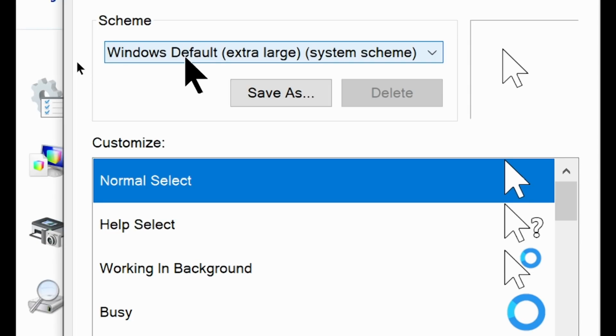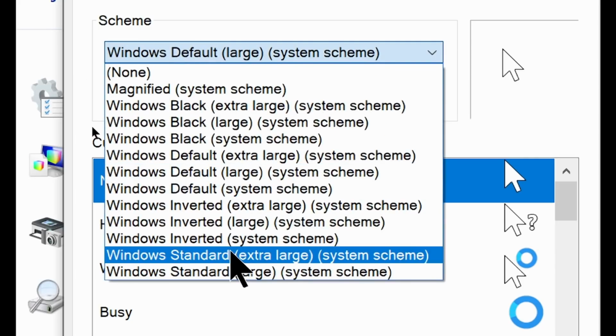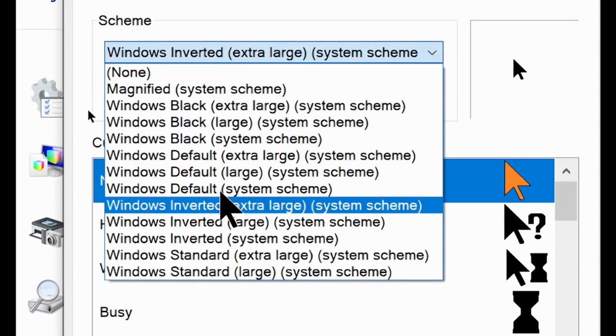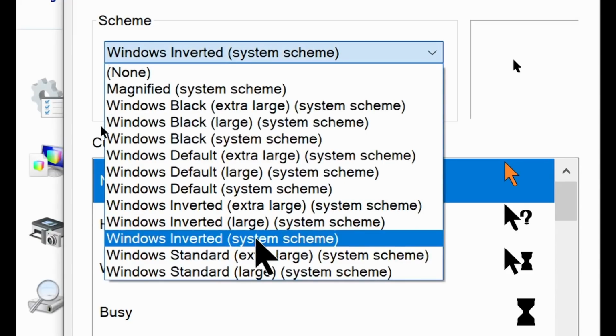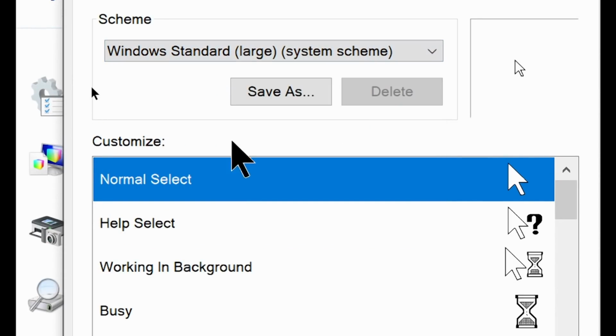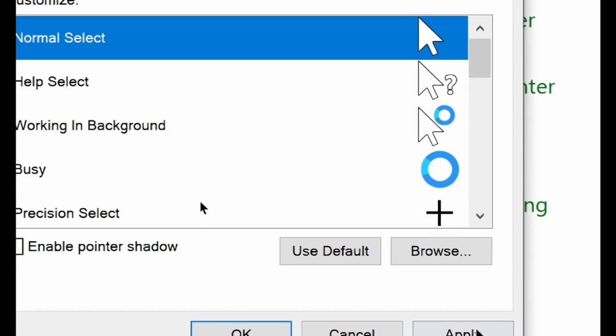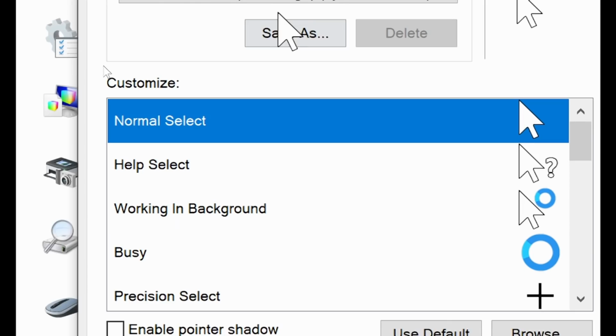This is a Windows default extra large. I think that's what I like. But we have different types, and you can even download more. You can even download some that come with a human hand and a whole lot. So there are different schemes. All right, so this is what I will use and I'm okay.